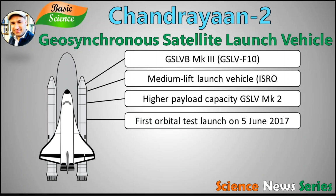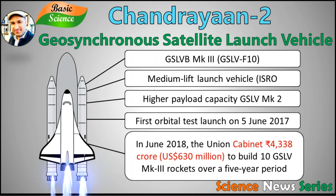ISRO successfully conducted the first orbital test launch of GSLV-III on 5th June 2017. In June 2018, the Union Cabinet approved 4,338 crore rupees, which is $630 million, to build 10 GSLV Mk III rockets over a 5-year period.